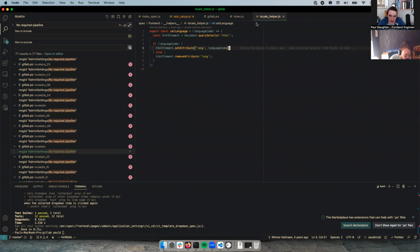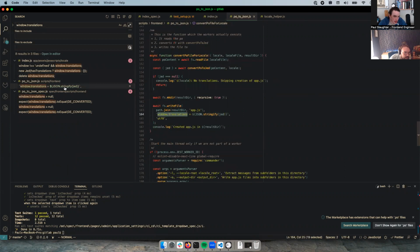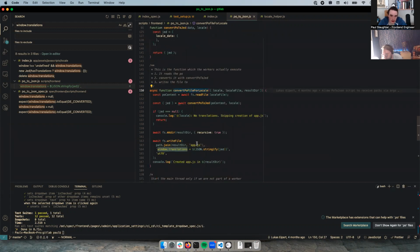So what actually happens is we're looking for this thing called window.translations. And what in the world writes to window.translations? And we do this on import. po.json, maybe gettext or webpack. So this only happens, yeah, look, this only happens in a script that actually runs this.